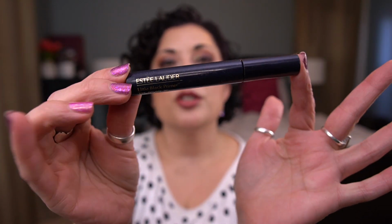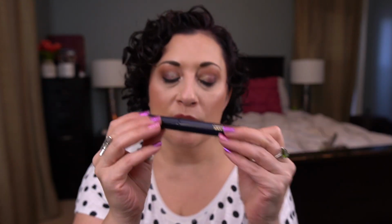I have 3 mascaras. The first one is a primer from Estee Lauder. It's the Little Black Primer. I love this primer so much. I used it for 3 months and now it's rolling out. It's a lovely primer. I could kind of tell that it was starting to go as well. Like it wasn't performing as well. It's so good. I would always repurchase this.